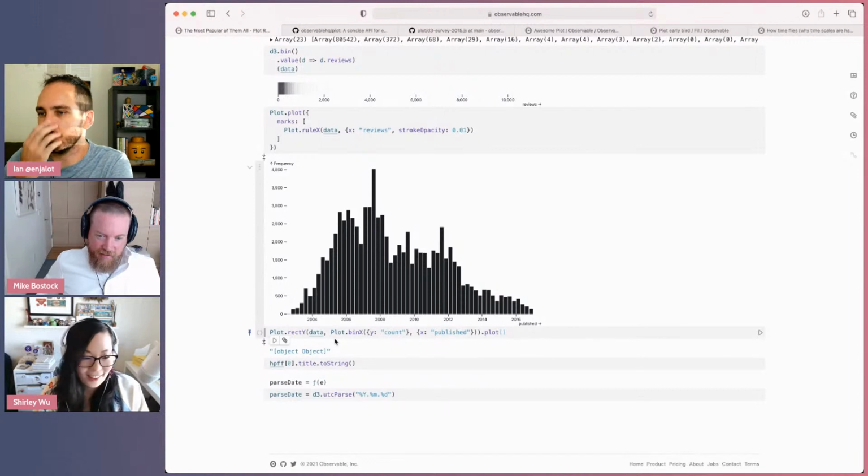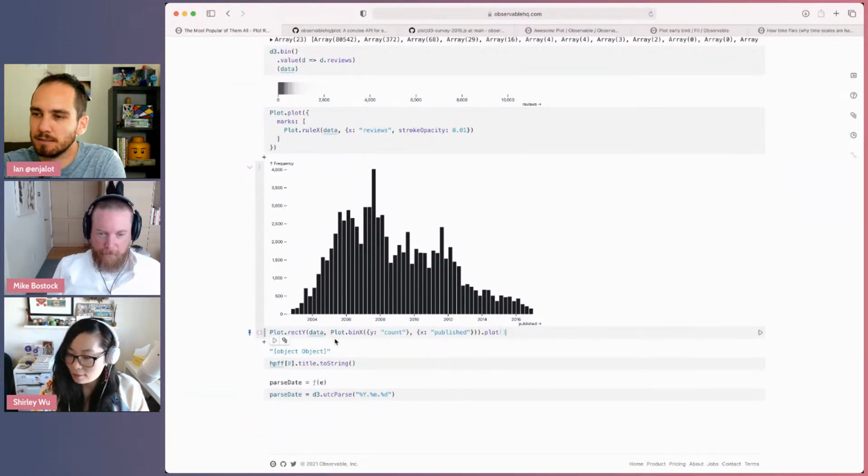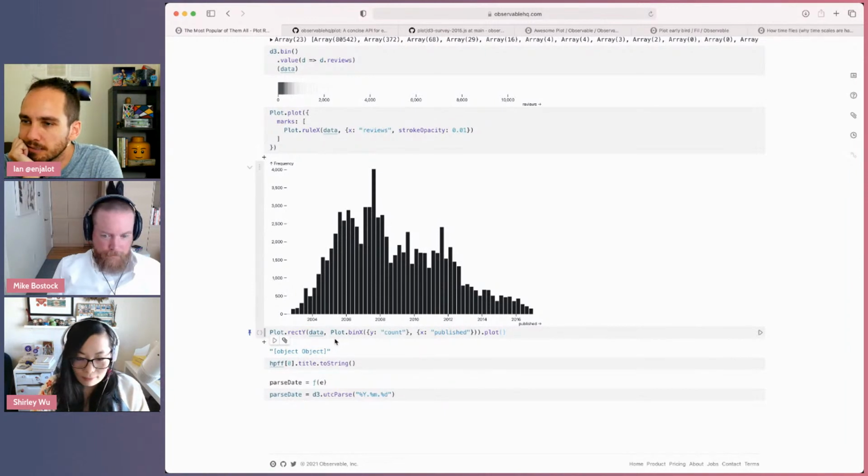Nice. So you're binning, but it's doing something default, right? Like this spans several years. What if we said we wanted to see a yearly bin? Yeah, so there's a few ways we can do that.